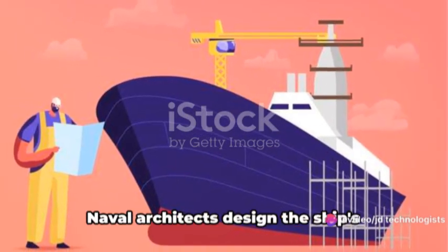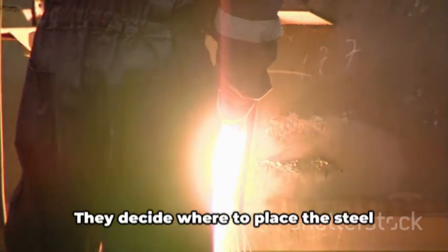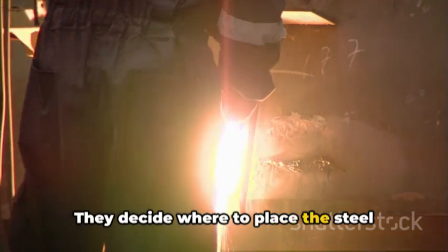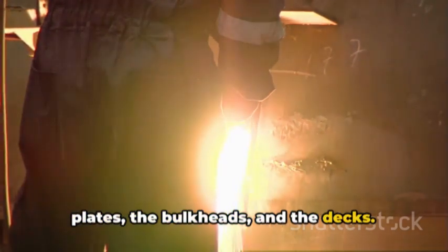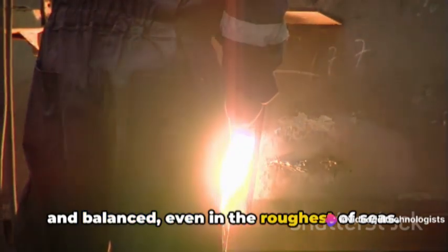Next comes the structure. Naval architects design the ship's structure, ensuring it's strong enough to withstand the harsh conditions at sea. They decide where to place the steel plates, the bulkheads, and the decks. They ensure the ship will remain stable and balanced, even in the roughest of seas.